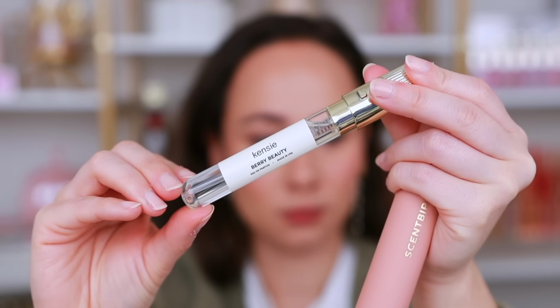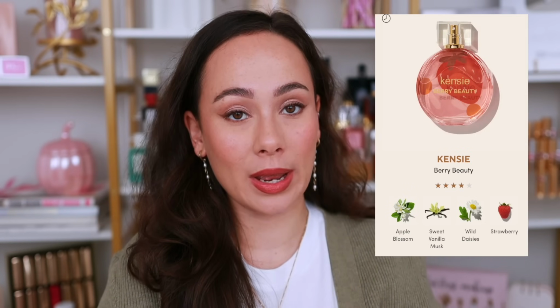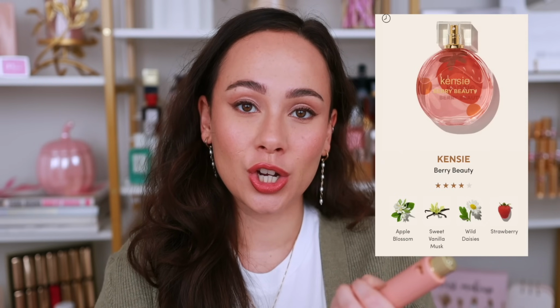So this one is my favorite one. I wanted to start off with the best one since this is a favorite video. This is from the brand Kenzo. It's Berry Beauty, and its notes are strawberry, peach nectar, apple blossom, wild daisies, sweet vanilla musk. It smells like a very fresh, clean, fruity smell. My favorite by far. I'm considering purchasing the full size of this.